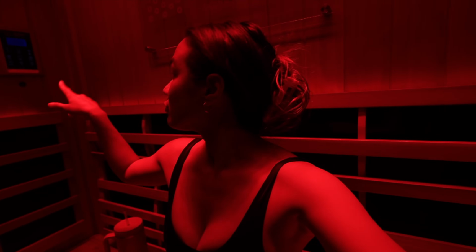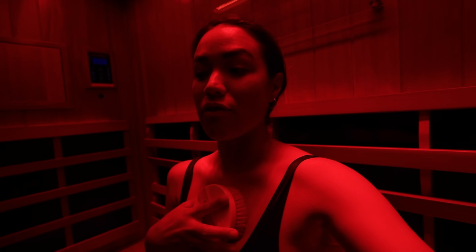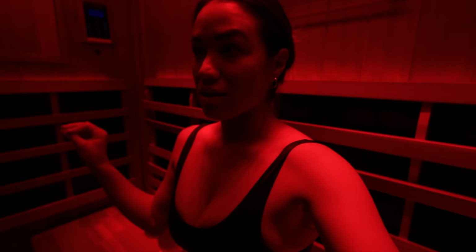Sauna. The lighting is crazy in here, but I have it on red light mode. I have my water, and I also do a little bit of dry brushing before to exfoliate my skin and for lymphatic drainage. And I've also heard that if you dry brush before you sauna, you sweat more, so I bring that with me. I already have like a leave-in conditioner in my hair, and I am just gonna sit here for 40 minutes. But yeah, after a cold surf session, sitting here feels so good, and I love to just breathe and stretch and just hang out.